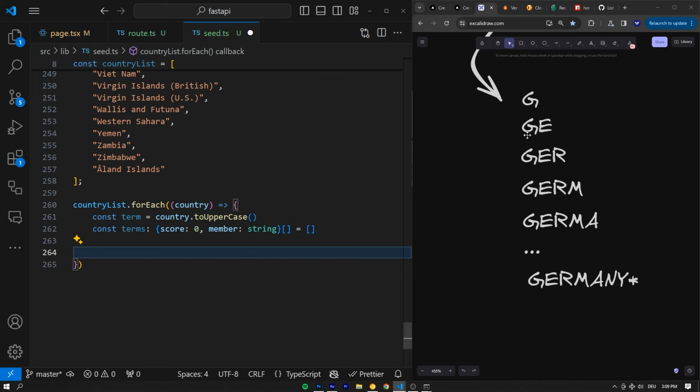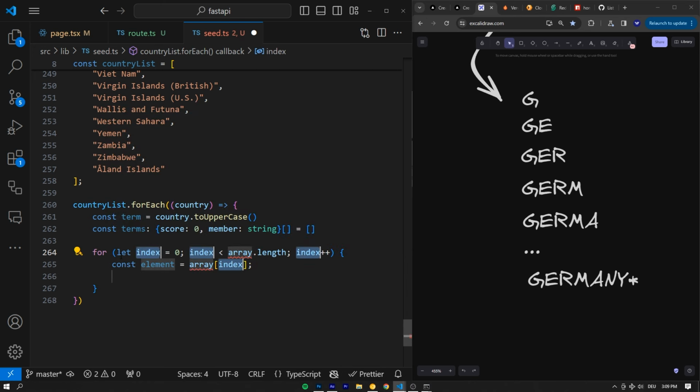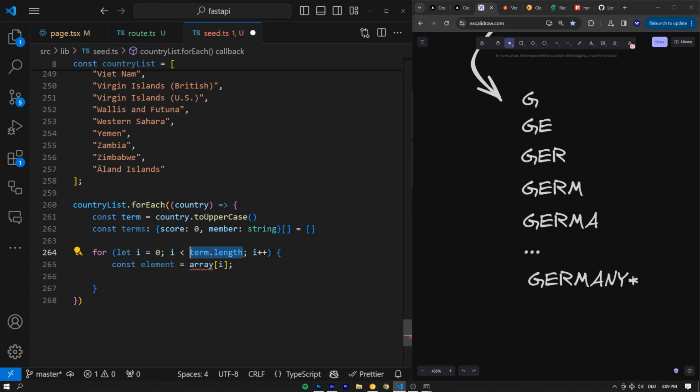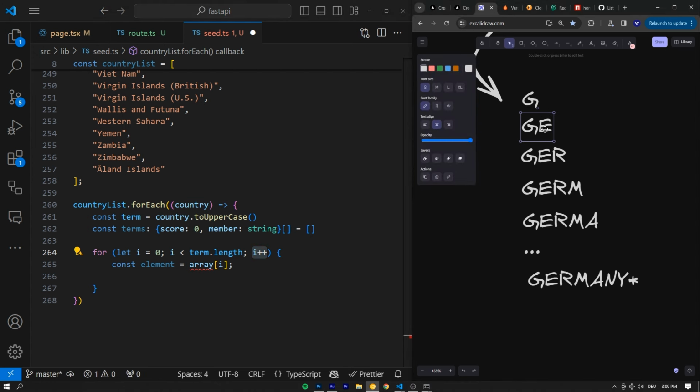Now, to get all the combinations for all the countries into this array, let's start off with a for loop. The iterator is going to be called i. From let i equals 0, we're going to go until i is smaller than term.length. So how long is the string? And of course, we're going in one step. So for each character, right, the G, GE, GER, and so on, that's what we're doing right now.